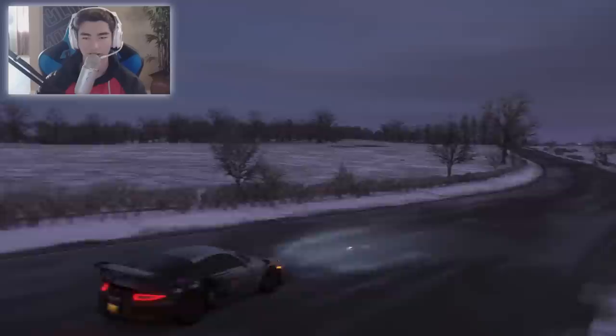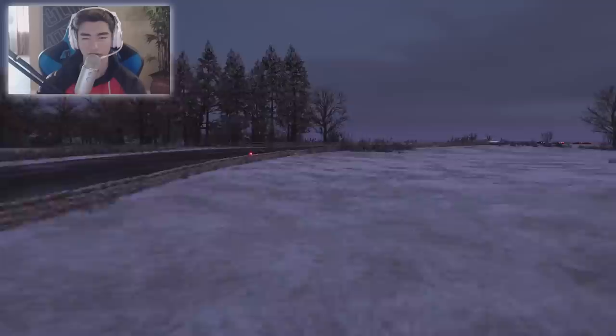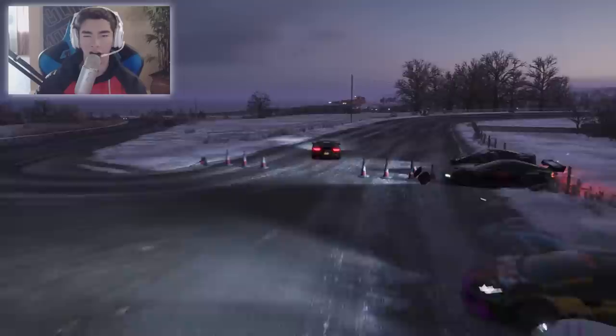This track can be punishing if you take the wrong brake. Dude, the group waypoint is so confusing because it's in my face. It's like U-turn. All right, what was his time?